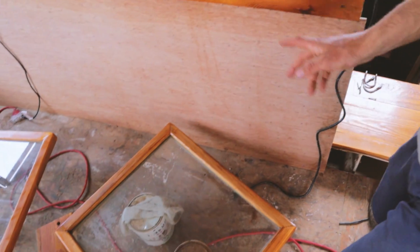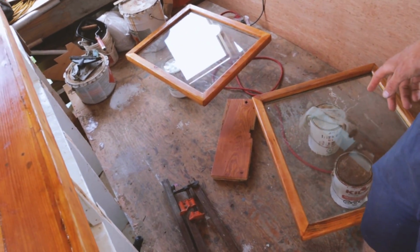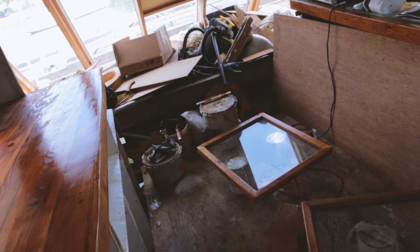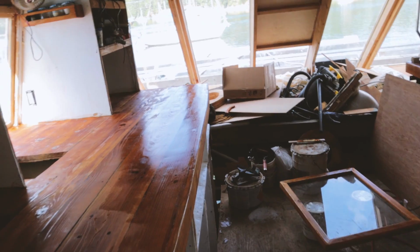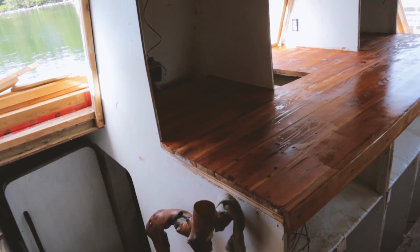I like that. And we got the two windows on the sides that are going to open. They're stained now, which is cool. And I think all this wood up the front we're going to stain eventually too, so there'll be a lot more sanding to do eventually. But we got the whole port side counter done. Looks good, eh? Yeah.